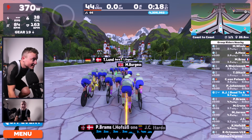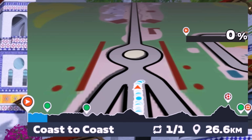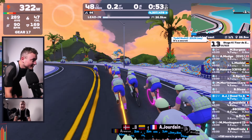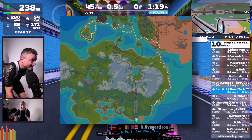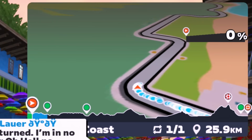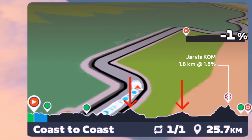Today we are going to be racing on the coast-to-coast route. It's a relatively new course that's almost 27 kilometers long and has over 160 meters of elevation. It starts on the southern course and finishes in the new Jarvis Island. It's a rolling course with several bigger kickers and one proper KOM at the end.